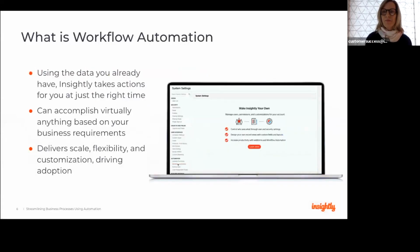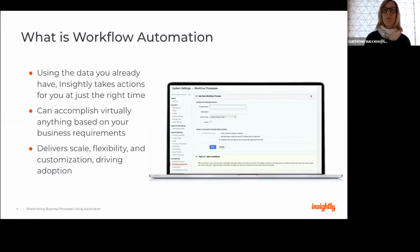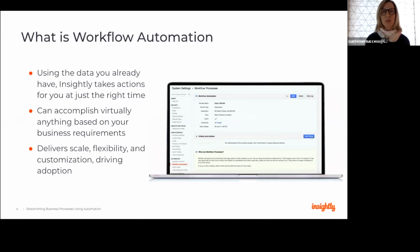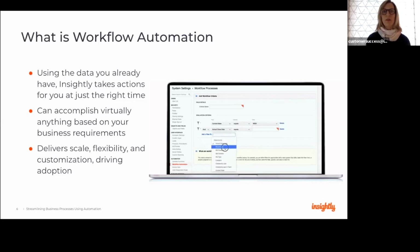So what exactly is it? It's a process that allows you to send notifications, create tasks and triggers, update fields and objects, and fire webhooks and lambdas using the data that you already have in Insightly, and do it quickly and easily at scale. This takes the manual work out of a process to avoid mistakes. It can provide updates almost instantly and prevents important steps in a workflow from being bypassed or missed by someone who has a really important role to play. It delivers scale, flexibility, and the ability to customize messages based on your data. And ultimately, workflow automation can drive improved adoption of Insightly because your team doesn't have to wade through repetitive manual processes.